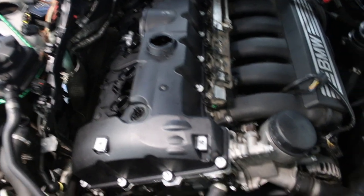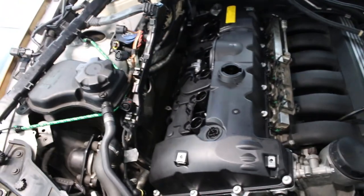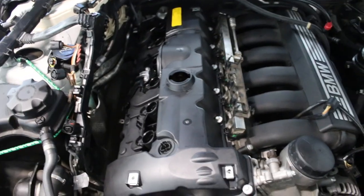All right, guys, I'm happy to say that it's all bolted on. New valve cover is on there. So all we gotta do now is assemble everything else and start up the car, and hopefully everything should be fine.